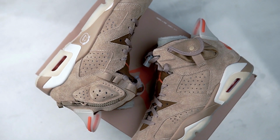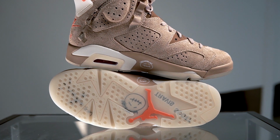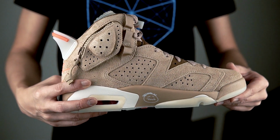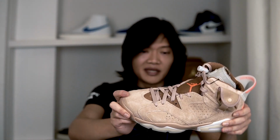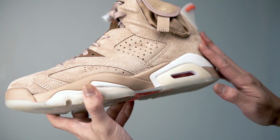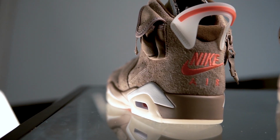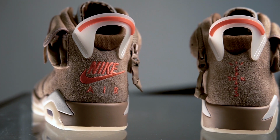So coming back to these babies right here, the Nike Air Jordan 6 Travis Scott, man, how much would I rate it? Me personally, I would give them a solid 9.0 out of 10, man. Honestly, these are just so amazing. On hand, when you hold them, I'm going to give them a solid 9 based on the material, the workmanship, the build quality, the wholesale, and the free gift that you get.